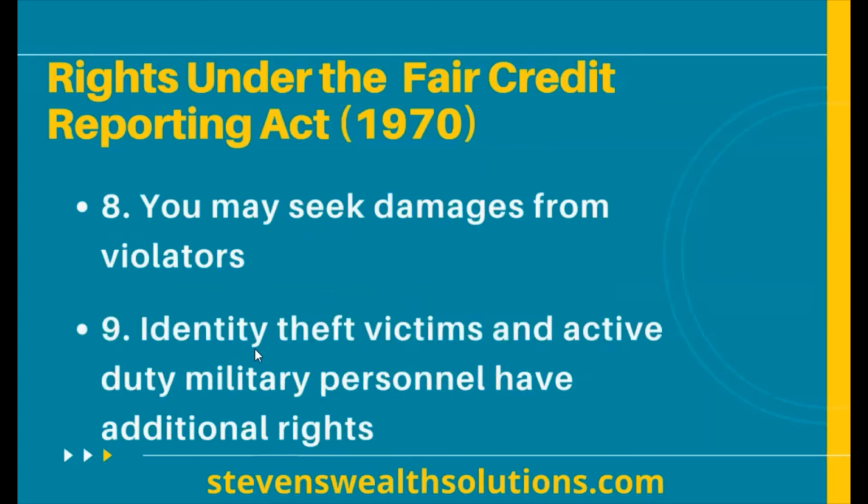And if there are violations, then you can seek damages. You can seek financial damages. Also, if you are a victim of identity theft or if you are active duty military, then you have additional rights. There are more rights that are available to you if you are a victim of identity theft or if you're currently on active duty as a service member.